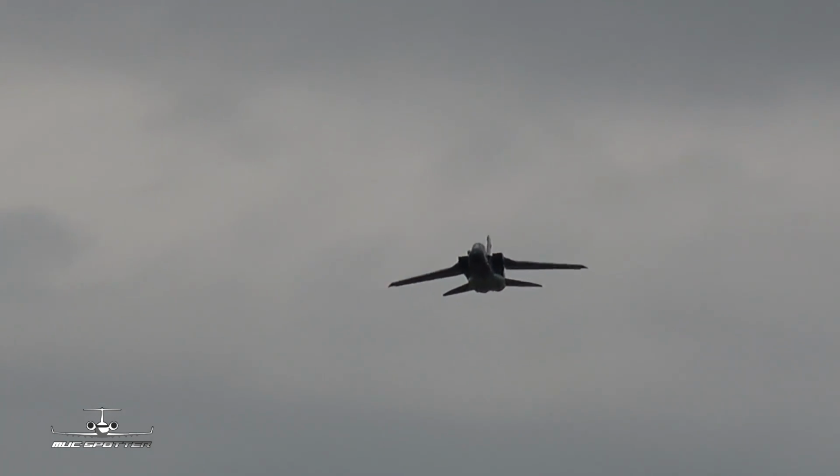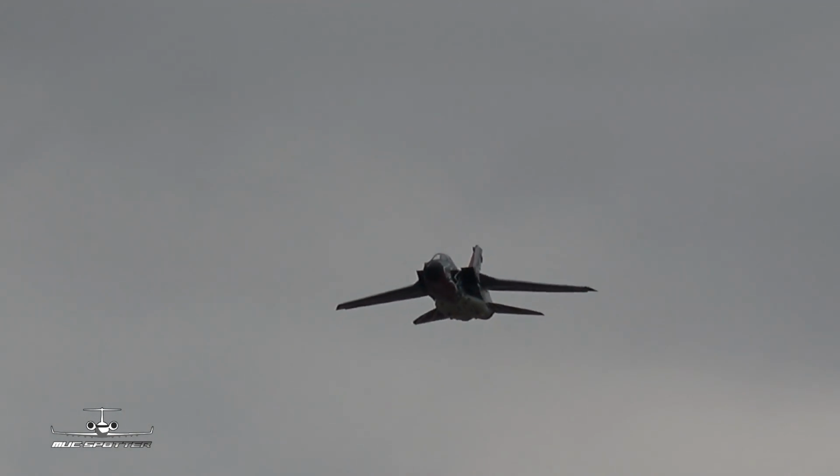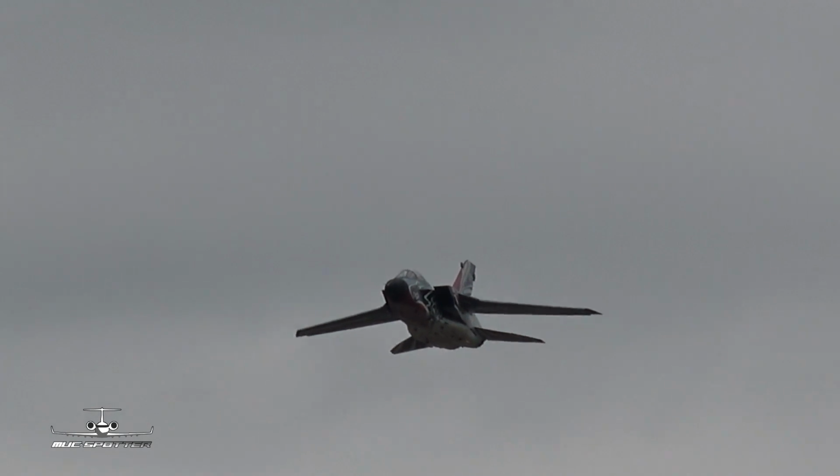By the way, in the next slow flypast, we have got a chance to hear the voice coming from the cockpit.